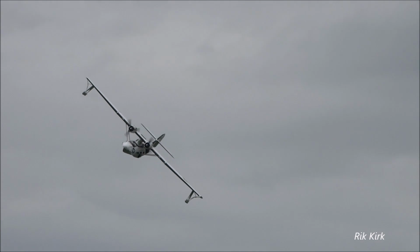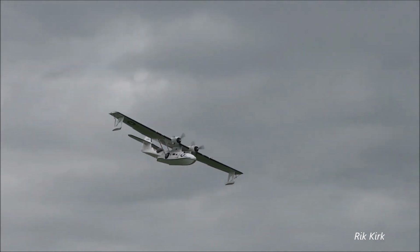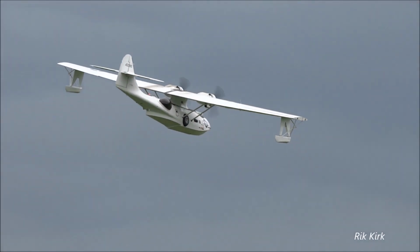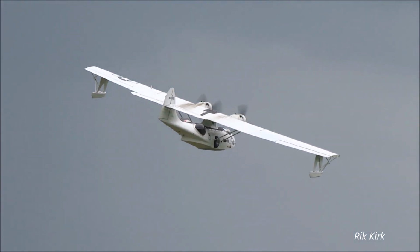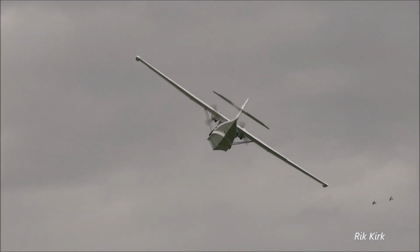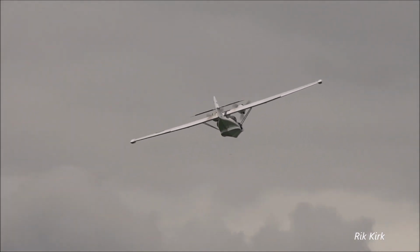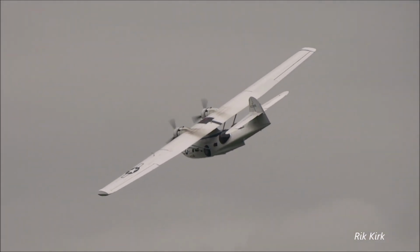Here we see the wingtip floats extended. And you can also get a good view there of the fuselage side blisters, which in the case of this particular example are slightly oversized. Those on service Catalinas would have been rather smaller. The Catalina would have carried three .30 cal machine guns, two in the nose turret, one in a ventral hatch in the tail, and then two .50 caliber machine guns, one in each of those waist blisters. It also would have carried anything up to 4,000 pounds of bombs or depth charges or even torpedoes.